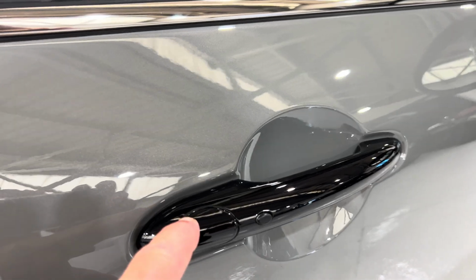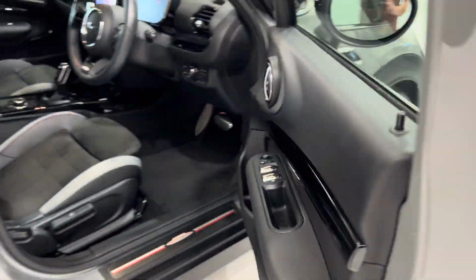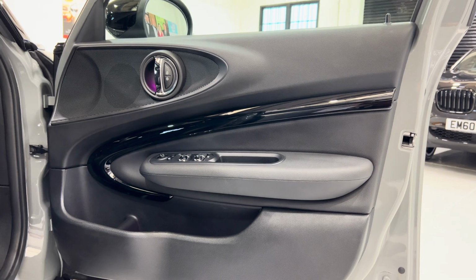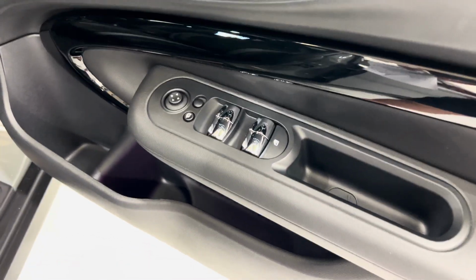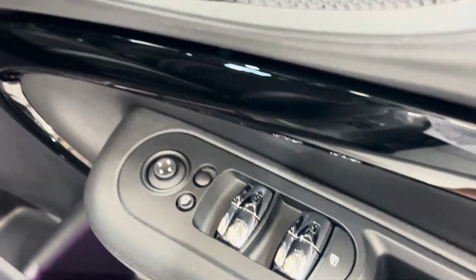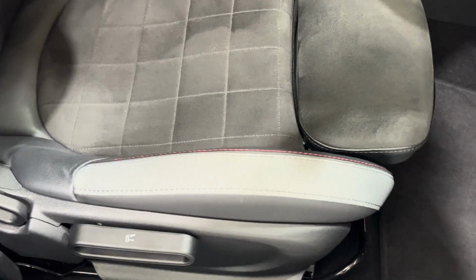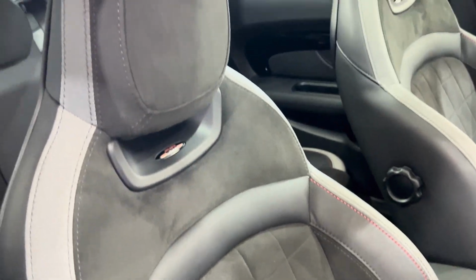Okay, so there is also a little cap on here, so you can pull that off and use the key. Just put these lights back to auto. So driver's door card. Again, beautiful condition. We've got electric folding mirrors, a little button there, and these nice chrome window switches, centralised locking. You can see some of the interior lighting there. And the driver's side seat. Again, lovely and clean, no damage.